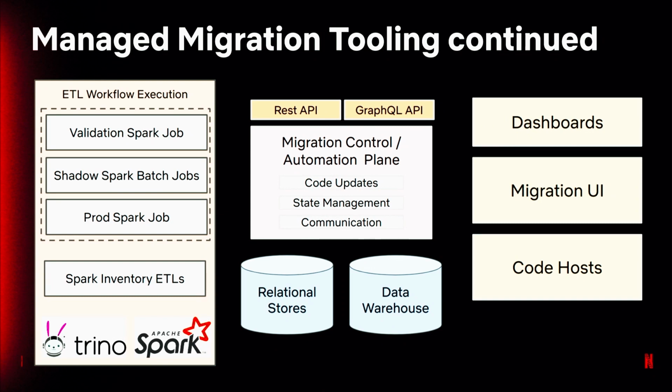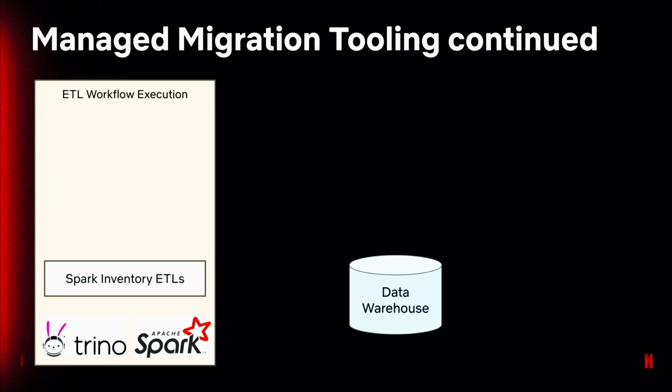So as we can see here, this diagram illustrates some of the capabilities that we're trying to bake into this managed migration tooling. Let's take a look at these bit by bit. First, like I mentioned, we wanted to have an accurate and up-to-date understanding of the actual Spark jobs being leveraged at Netflix across all the variety of Spark dialects and teams. So we wanted a snapshot in our data warehouse for the rest of the migration tooling to operate with.